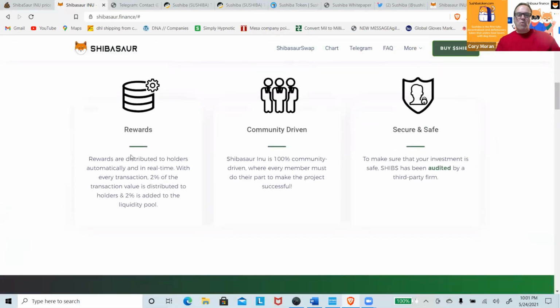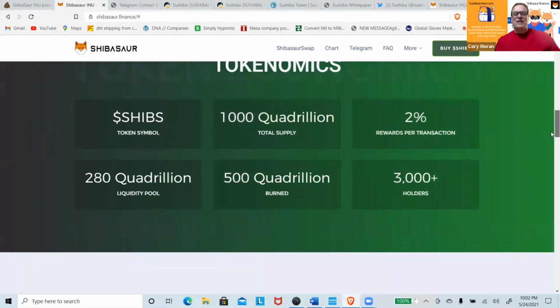So they got their features, the rewards, which is the reflection. By the way, this is a reflection token, and so is Sushiba. They're both reflection tokens, meaning holding them in your wallet, you are going to get more. As long as you're holding them, every transaction that takes place, there is a tax or a fee that's applied to it. A portion of that tax and fee is going to go back to the holders. This is a 2% that goes back, and it's split between every wallet. So right now, because there's 3,900 holders, I believe, on this one, right? Somewhere in that neighborhood. You and 3,900 and something other people, every time a transaction is done, you'll get more tokens in your wallet simply by holding. You do not need to stake them. You simply hold them. So it's 100% community driven, and it's secure and safe because of the audit that they've put in place.